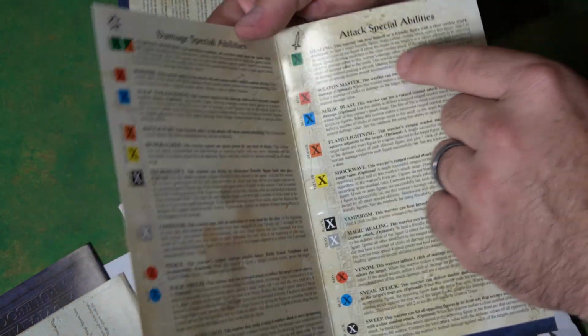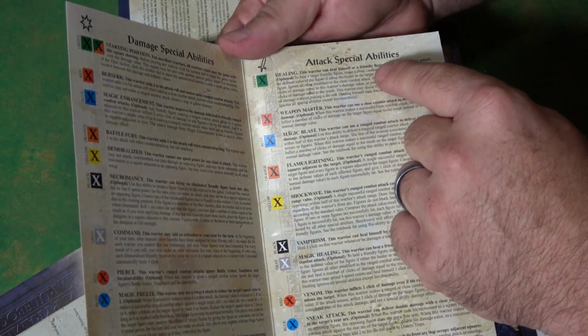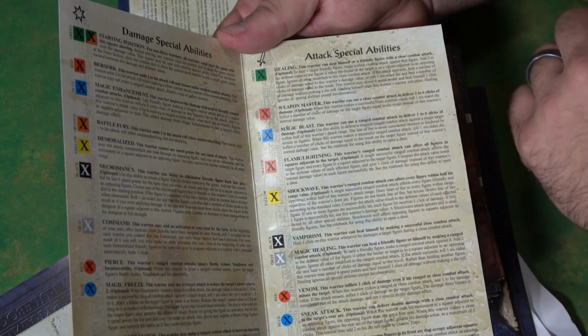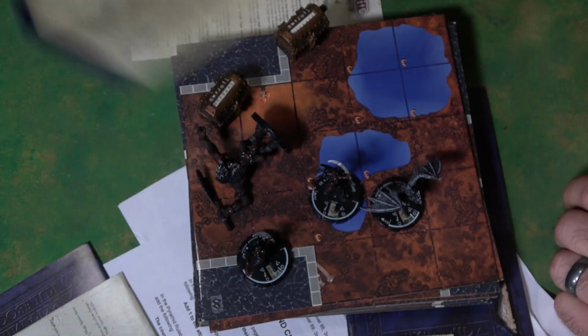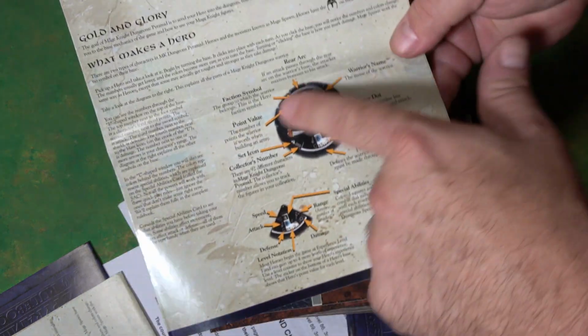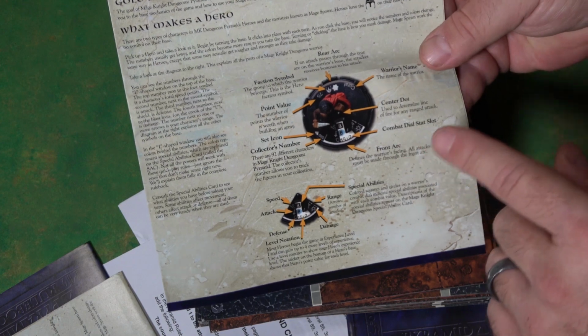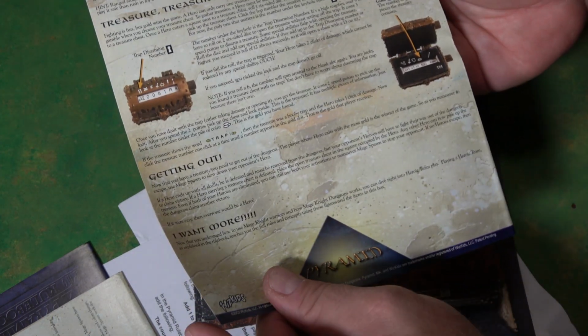oh, here we go. Healing. This warrior can heal himself or a friendly figure within close combat. So if you hit him, he can heal himself. Well, that's not cool. So you had your quick start abilities, which explained everything as far as the dial is concerned and how things worked, how the treasure chests work.